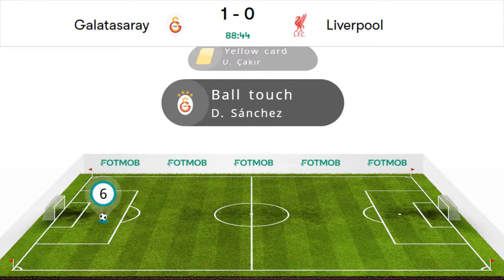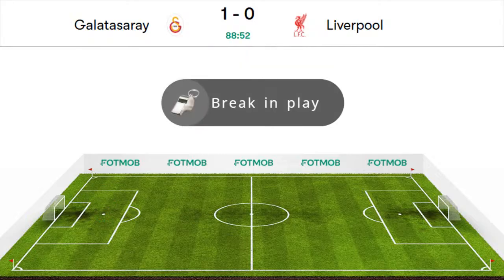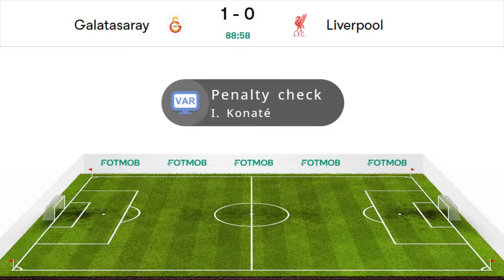Konate, as he went for the volley, was clipped. It was Singu who put the foot up to try and clear the ball. Doesn't get the ball, but does get the man. VAR will double check this, of course. The Galatasaray bench up in arms, not happy with that decision.